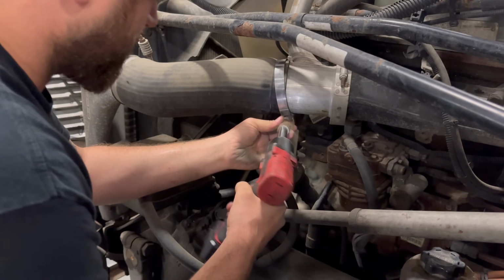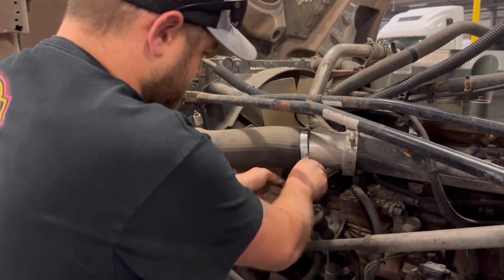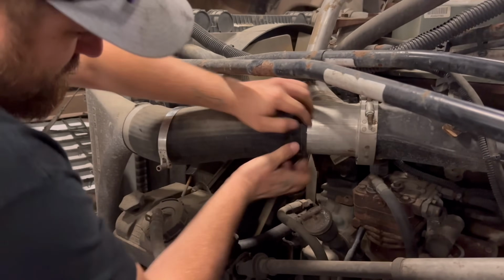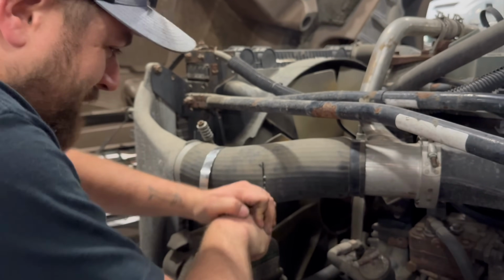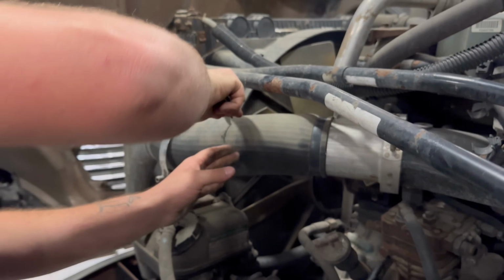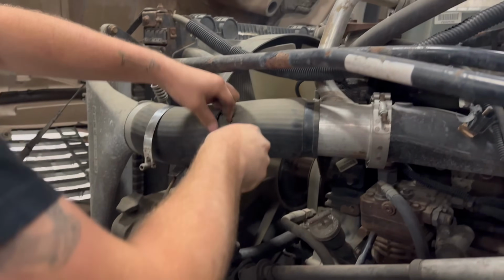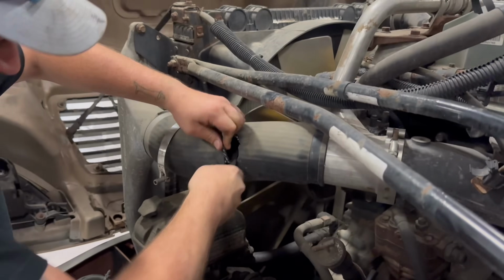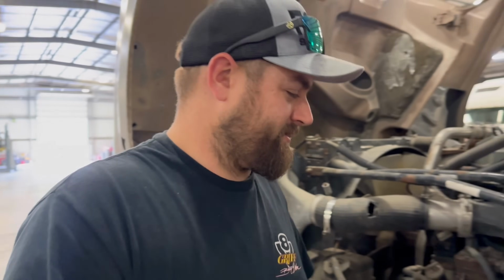Now loosen her up some more. You have to take all this off anyways. It pulls the engine out, so. Fix that problem right there, huh? Got this little ether hole in here. It might have a slight boost. There you go. Ether injection hole. All right, you want to go turn the starter back on? Jump box.